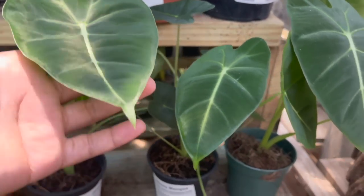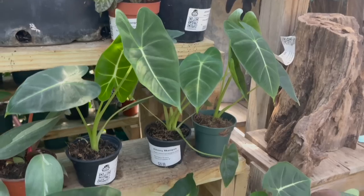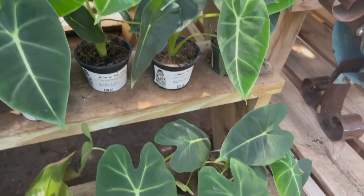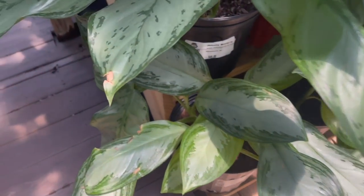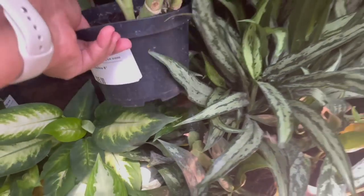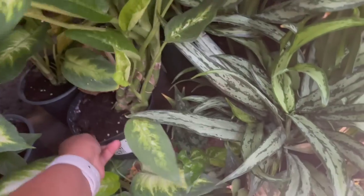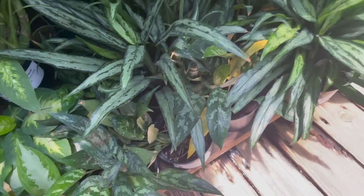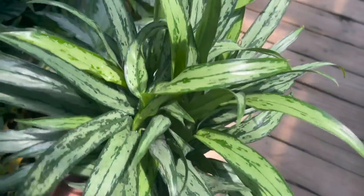Alocasia Fried X for $20. Aglaonema Silver Bay for $45 in 10-inch pots. They also had some, I think those were BJ Freeman's mixed in there. This was a Dieffenbachia for $15 in a 6-inch pot. And they had other types of aglaonemas. I think this is an Aglaonema Cutlass, $35, nice and full.